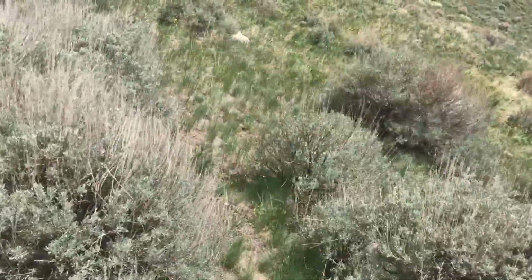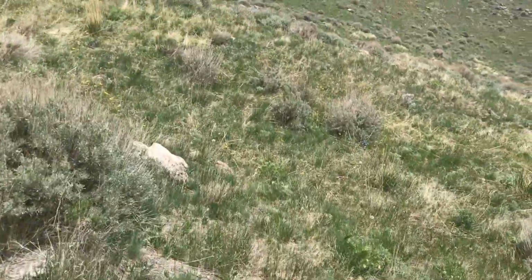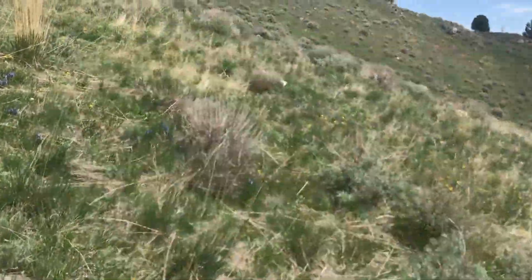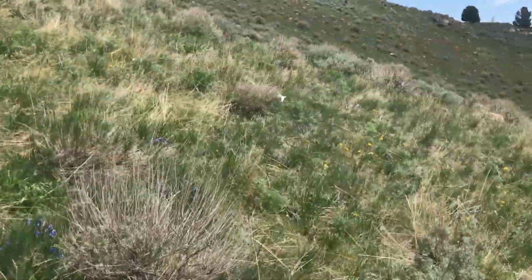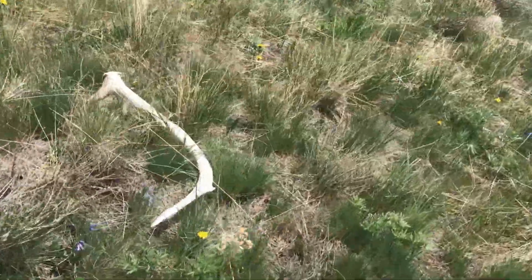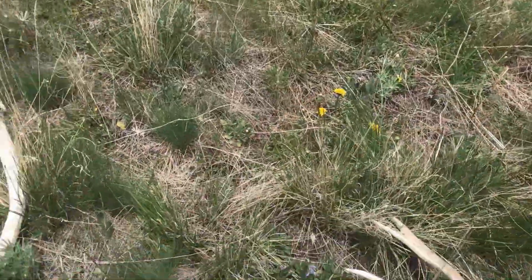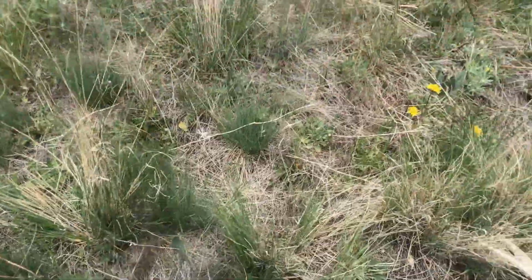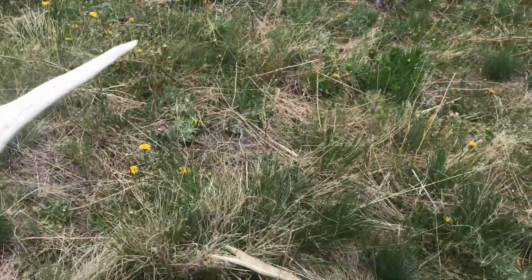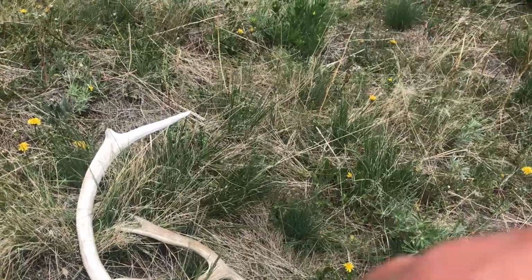I think it's an elk shed, but just based on where it's laying, because I've walked this line like a dozen times and never seen this. So I'm hoping it's brown, otherwise we are really dumb. Or another thing I think happens, hard white, I think that animals chew on these. Like I think coyotes and stuff grab them.